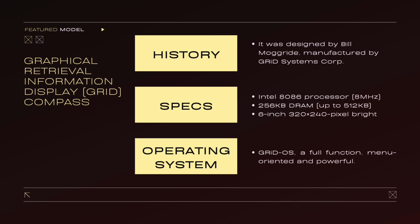And some of the specs in this laptop was it was using an Intel 8086 processor, 256KB RAM, and a 6 inch 320x240 pixel display. And they basically use Grid OS, which is the operating system, where it was full function and menu oriented and more powerful.